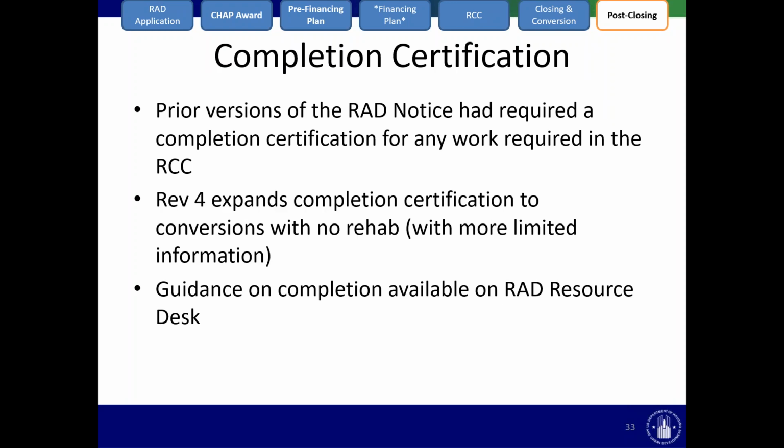Speaking of the completion certification, prior versions of the RAD notice had required a completion cert for any work required in the RCC. Revision 4 expands the completion certification to include any conversions with no rehab. Of course, it turns into a much simpler completion certification, but there's still some important information that we need to collect. Guidance is already available on how to complete this certification on the RAD resource desk.